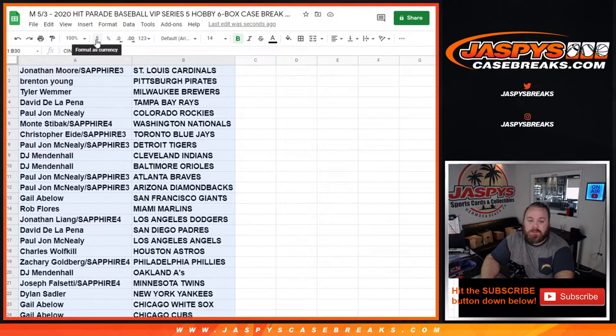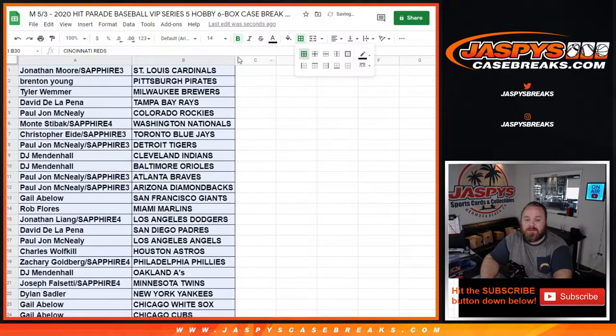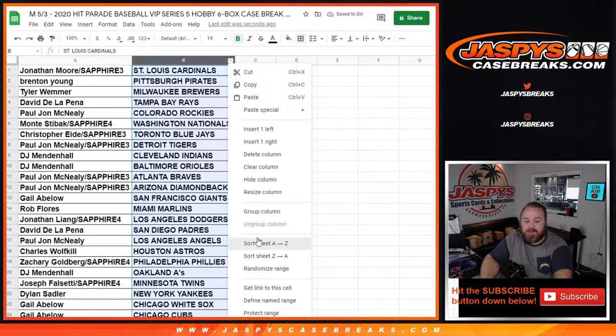There you go. So trade window is open. I'll give it a minute or so if anybody would like to potentially trade if they see their team is available.